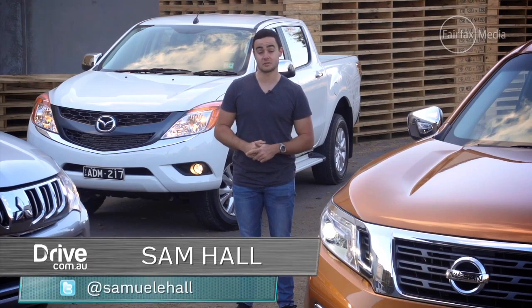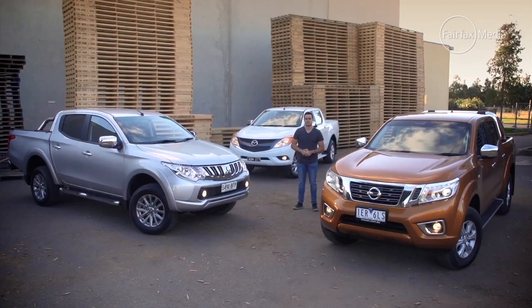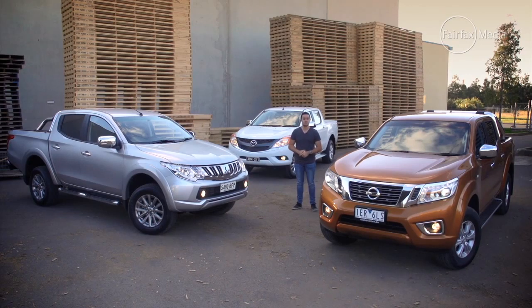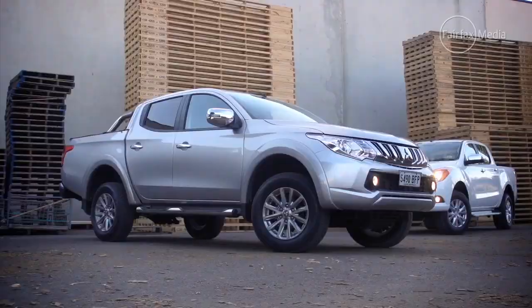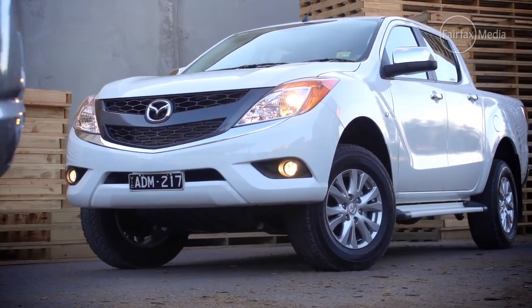It's no great secret that the role of the humble ute is fast changing. Once the domain of tradesmen, these vehicles are now finding favour with families and weekend warriors. So we've assembled 3 of the top sellers to see which fares best at work and play. We've got the new Mitsubishi Triton and Nissan Navara taking on Drive's reigning ute of the year, the Mazda BT-50.